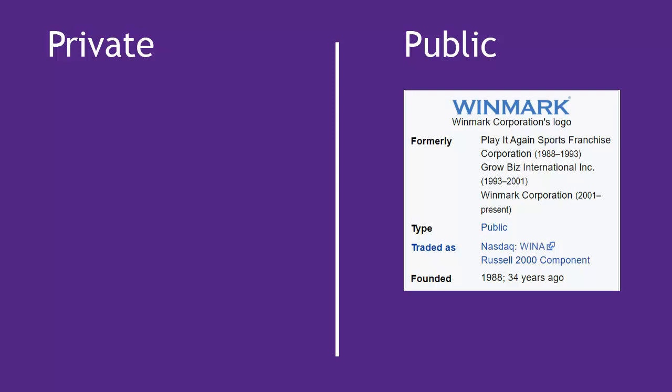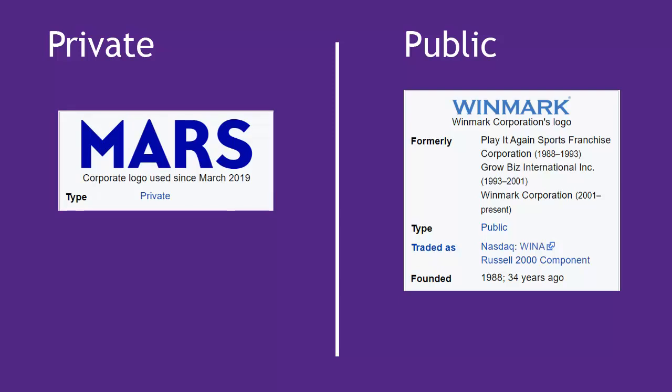Often larger companies are public, but not always. A small company can be public and a large company can be private. For example, Winmark Corporation, the company that owns Plato's Closet, is public. On the other hand, Mars, the candy giant, is private.